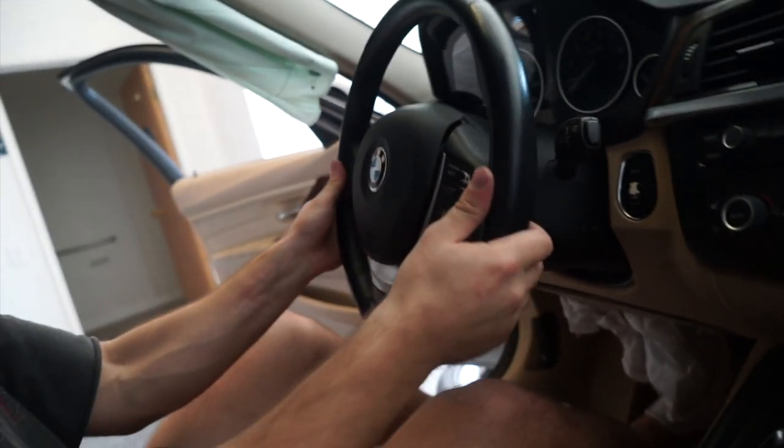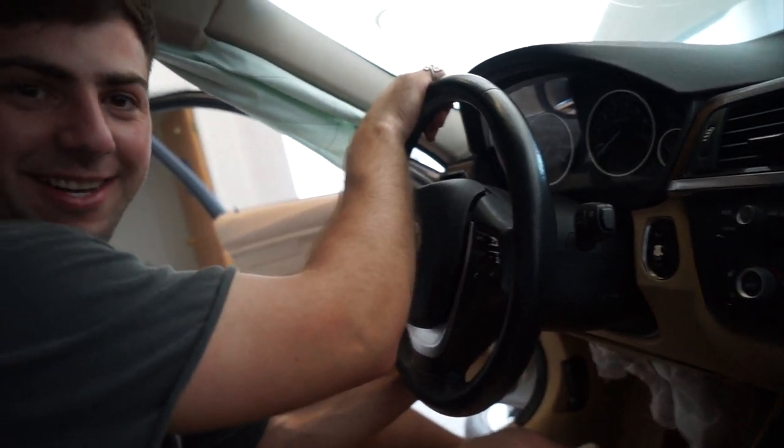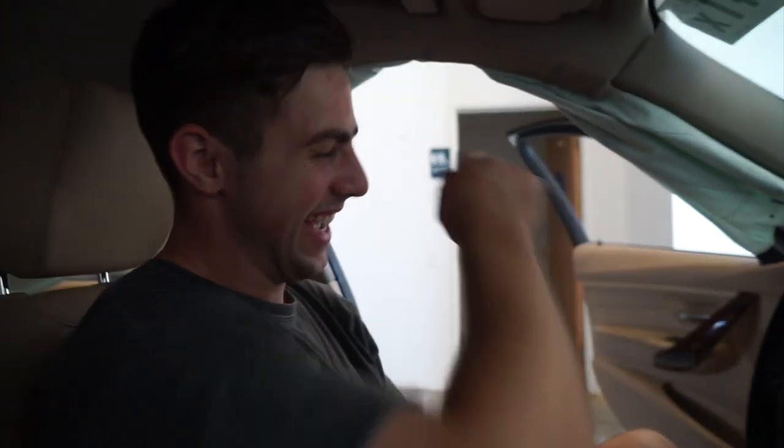That is a pretty ugly steering wheel though, bro. Bro, it's disgusting. Do we really get an M-Sport steering wheel for this car? Questions, questions, questions. What do we need to upgrade? What do we not need to upgrade? That's the real question. Seriously.